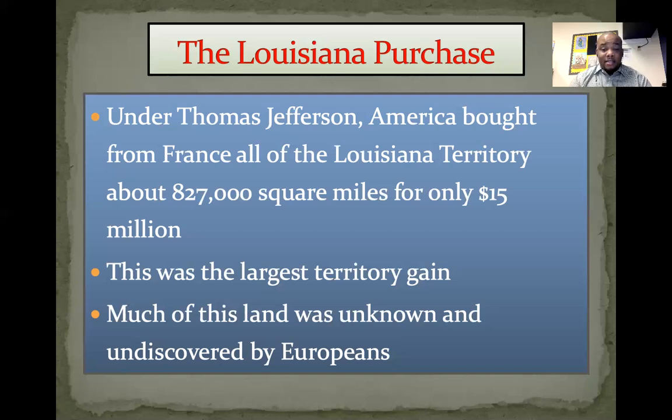Much of this land, of course, was unknown and undiscovered by Europeans. There are some natives who lived there, but we basically didn't know what was out there. We wanted to see what kind of land it was. Could we grow stuff? Could people live on it? And could people survive out there with natives and everything? So that was the idea, to expand and grow the country. And it was all unknown. They had an idea, maybe what was out there, but they wanted to see for sure.